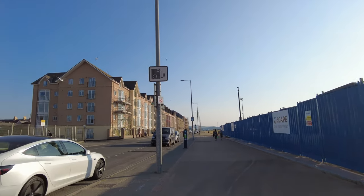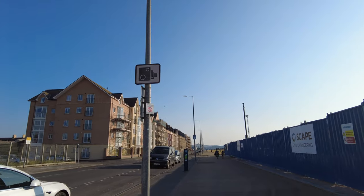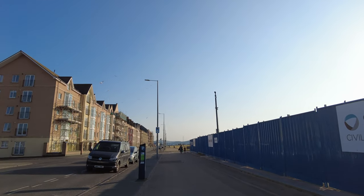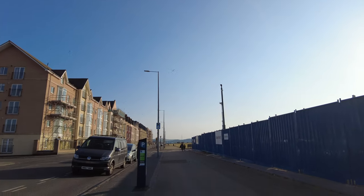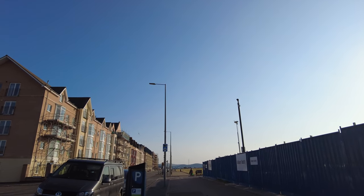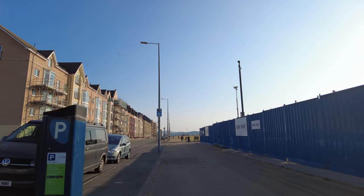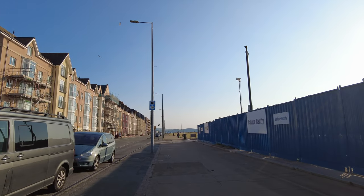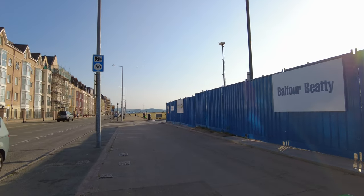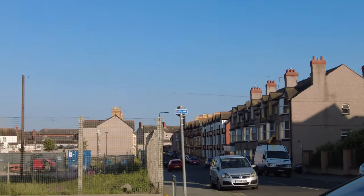Oh, there's some more. Something going down there. That's having a fight with the seagulls over the chips. Some of the old houses still exist. There's a street with some of them in, the old terraced houses.